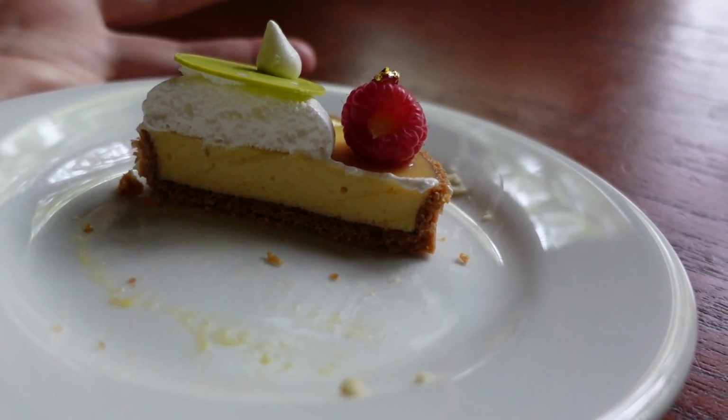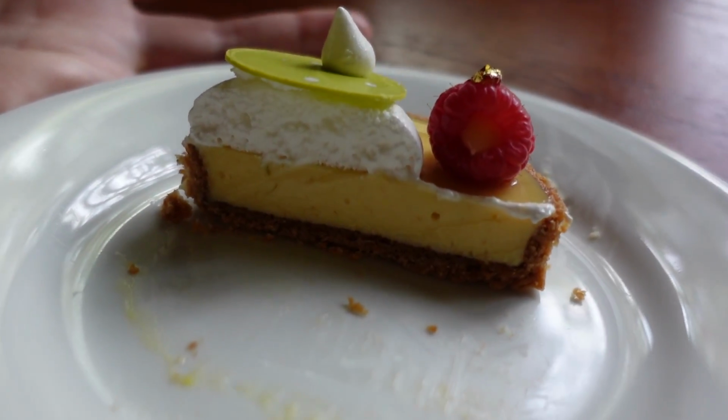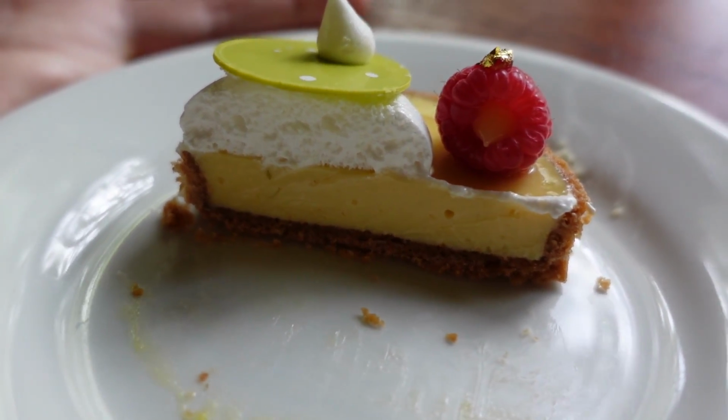Here's a little cross section of the key lime tart. I think it's like a custard inside. It's airy. It looks so good. Okay, ready? Pretty good. I like the cheesecake better. But the crust on this is so delicious. It tastes like it has pecans or something in it, like a graham cracker crust with nuts.